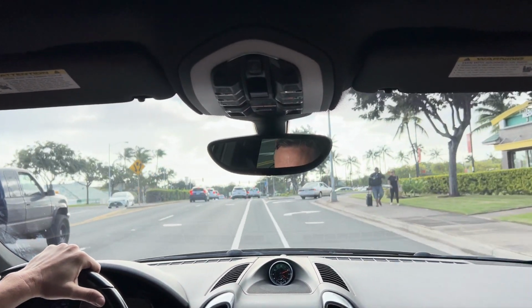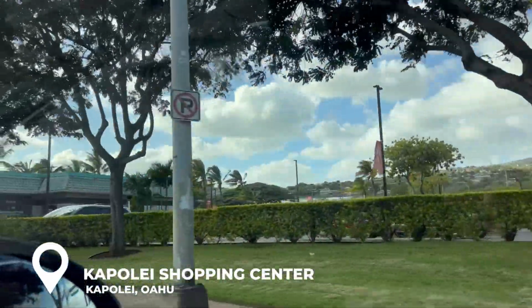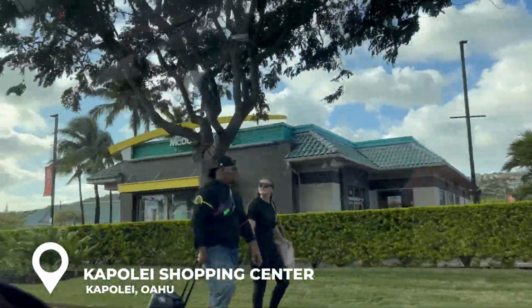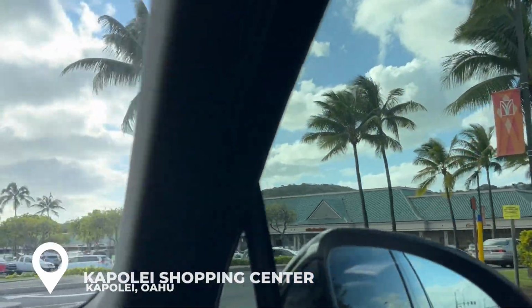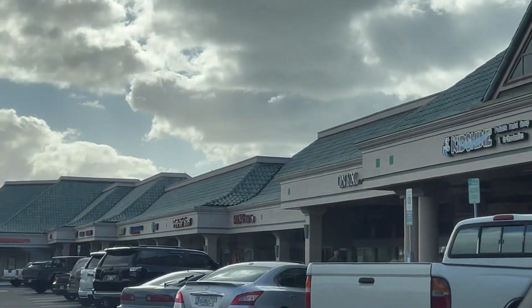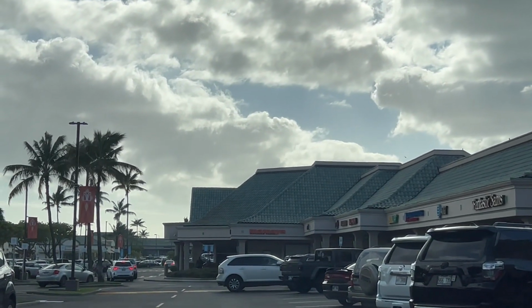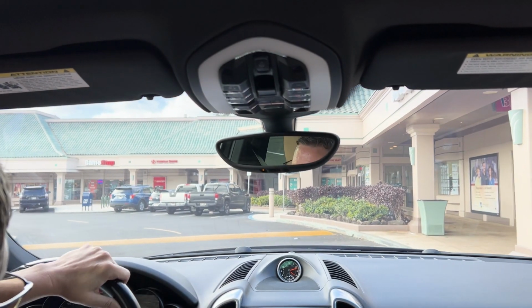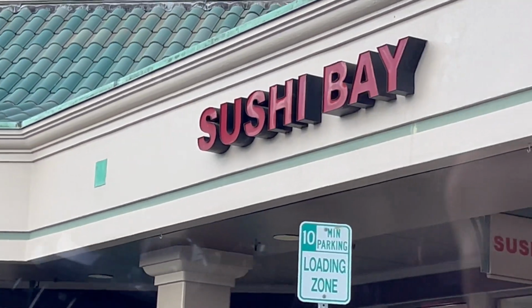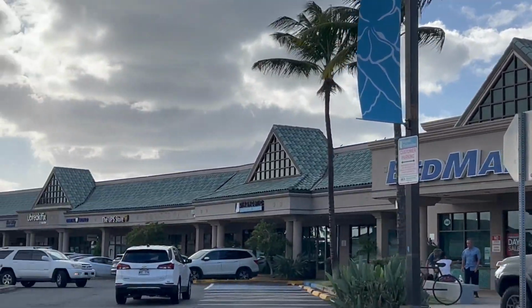But the Kapolei Shopping Center has everything you need. It's your typical shopping center with a Safeway and Long's Drugs store. You got a McDonald's here. You've got several banks. Pretty much, nail salon, everything you need for convenience. You've got tons of fast food restaurants. I mentioned the McDonald's. There's a KFC. There's a Taco Bell. And there is a great little best kept secret here. If you are a fan of sushi, you need to come to Sushi Bay because this has excellent sushi. You've also got a couple dentists here, chiropractors, and a handful of restaurants.